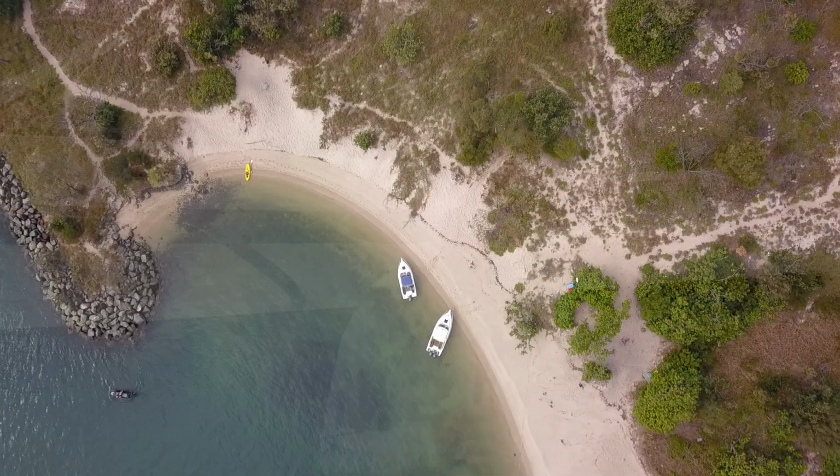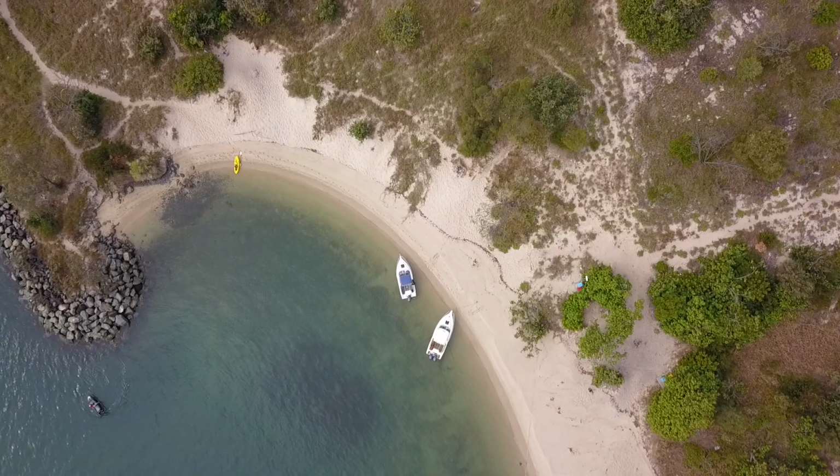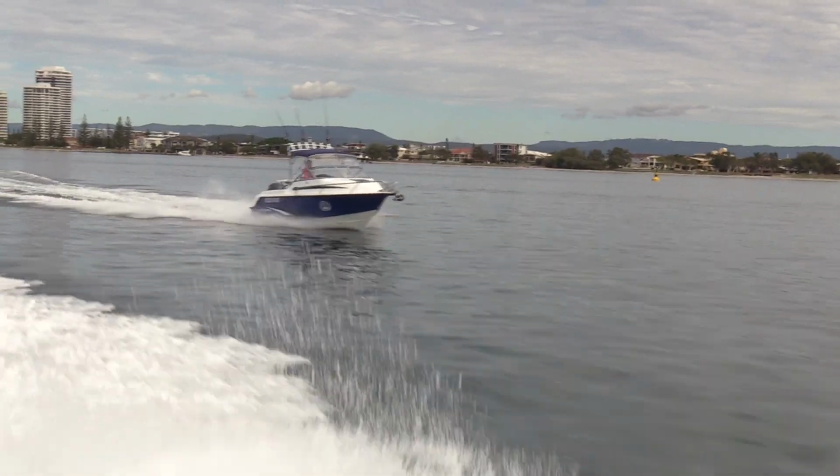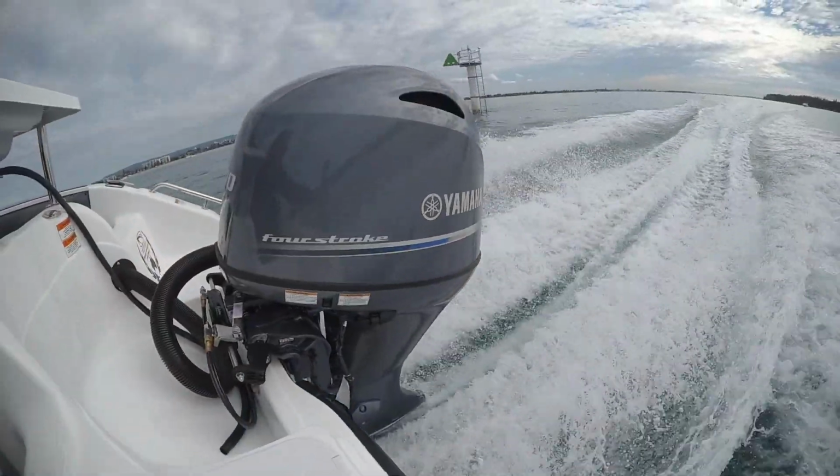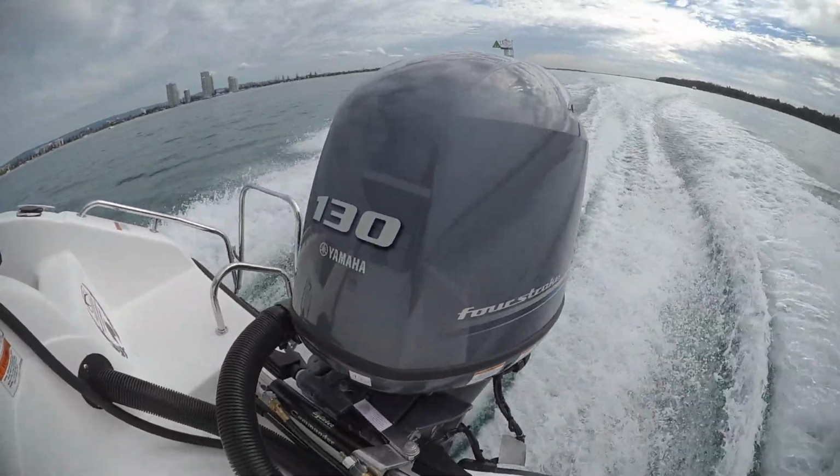Well, there you go. That's the Whittley Sea Legend, or SL20, out on the water with that Yamaha F130 four-stroke outboard there. It was a great day to be on the water. There was no real choppy water to test the rough water chops of this boat, but we could definitely do some performance statistics. This boat's rated to 150 horsepower, and this has got the 130 horsepower fitted. In my opinion, if I was buying the boat, I'd put an extra 20 horsepower on there.